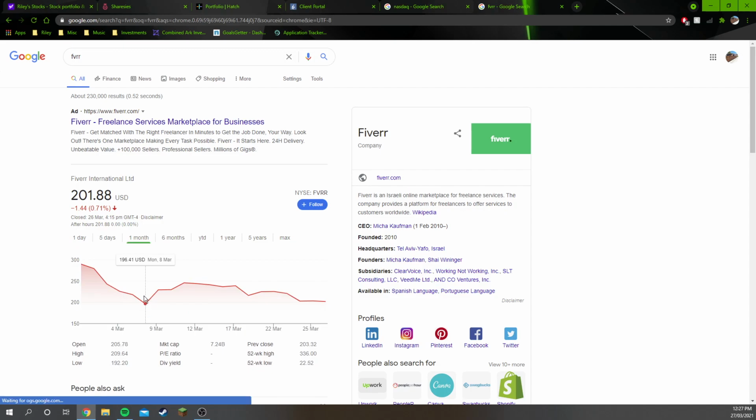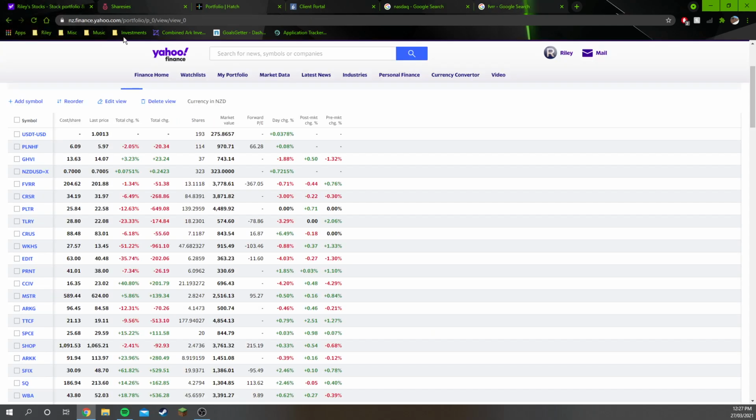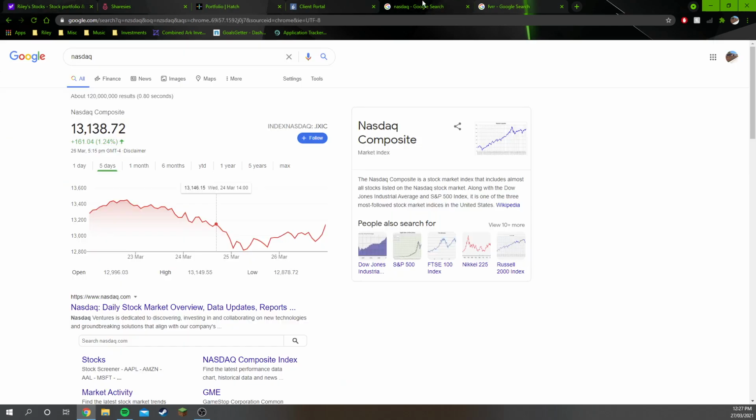So we see 196 back here at the very bottom of the market on 8th of March. Well, we presume that was the bottom. It could also re-bottom. But today in intraday it got down as low as 193, so it's actually gone lower. And there's been a couple of other stocks that have done similar or gotten quite close to their lows. So pretty volatile day today.